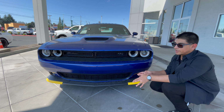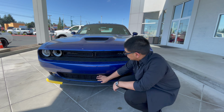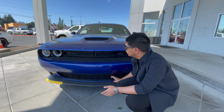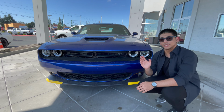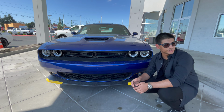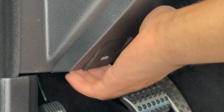Now, this vehicle does not have the optional technology group, which means that the center cruise control module is not apparent. I honestly think it looks a little bit more flush this way. The exterior paint color on this vehicle is indigo blue. Yes, the G in the Go is capitalized, and it's a good name. Dodge has always killed it with their colors, especially Hellraisin. Let's get into this engine compartment.